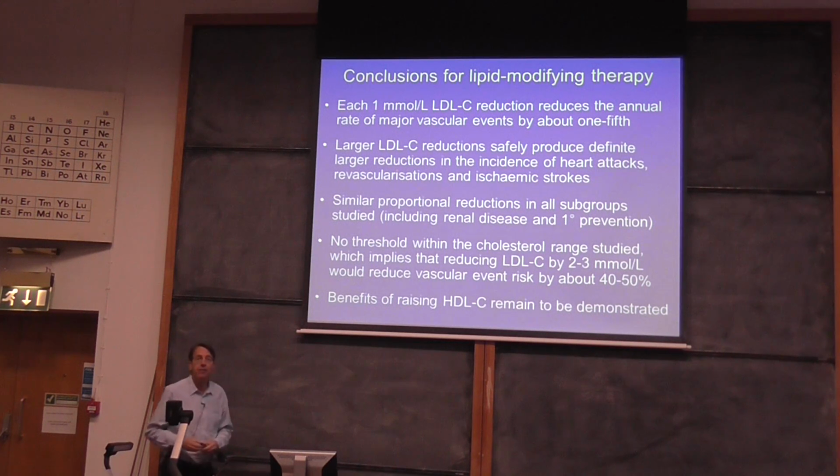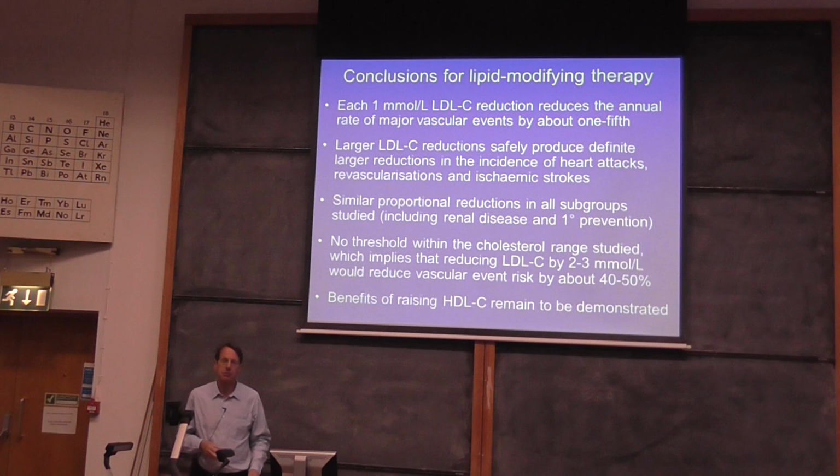And as yet, the benefits of raising HDL cholesterol on top of that remain to be demonstrated.